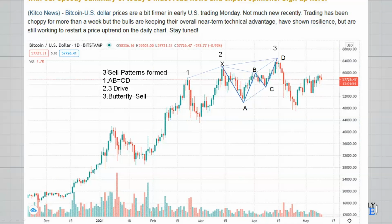Well, here are the sell patterns that I use in my trading that were forming and completed. There's an ABCD sell pattern, a three drive to a top pattern, and there were actually two butterfly sell patterns. So let me walk you through those a little bit if you're not familiar with these. But I've talked about these patterns fairly frequently on episodes of your Daily Five.